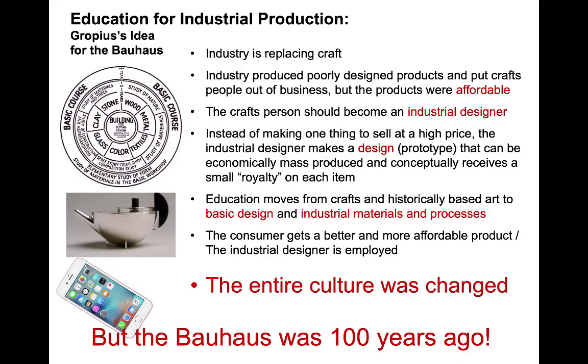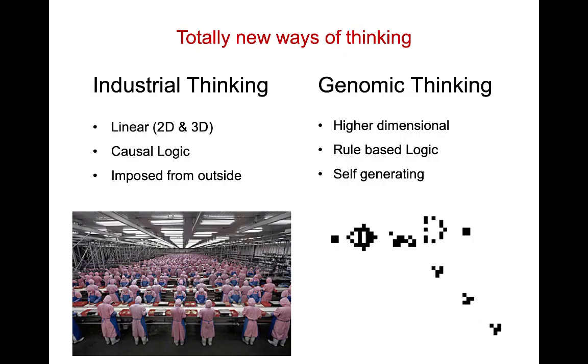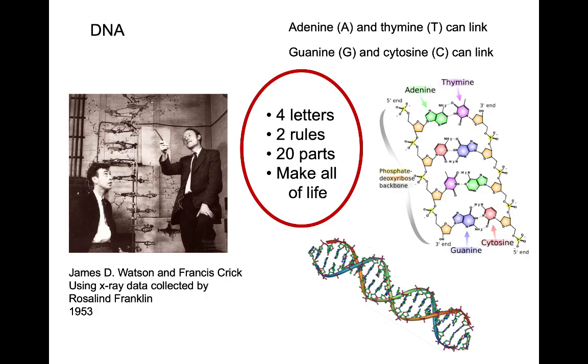So what would be appropriate for today? And I'm going to get to what this is. But basically, we're manufacturing things out of nothing. So there's a model for that: DNA.